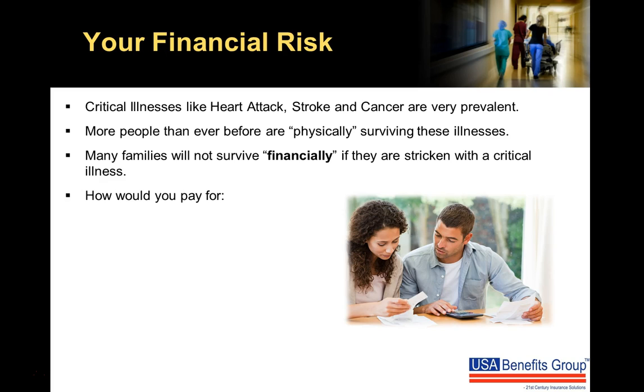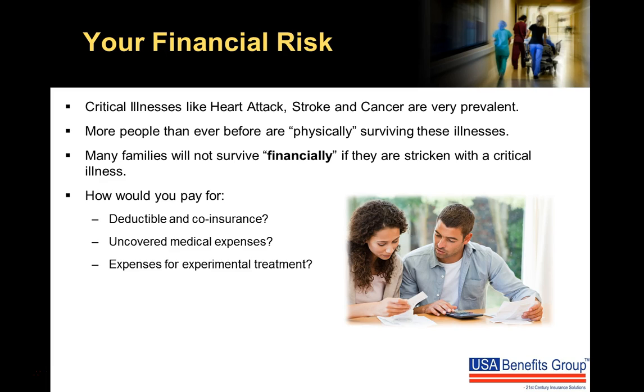So the question you're going to ask yourself is, if God forbid you or somebody in your family was hit with a critical illness, how would you pay for your deductible and your coinsurance? How would you pay for uncovered medical expenses? How would you pay for any expenses for experimental treatment? Did you know that there isn't a health insurance policy in the country that covers experimental treatment?